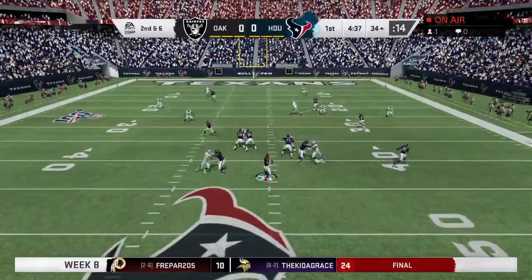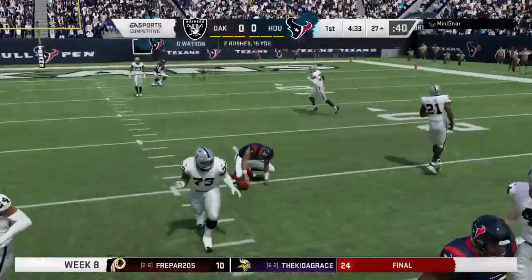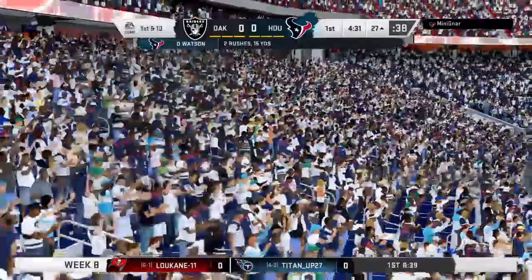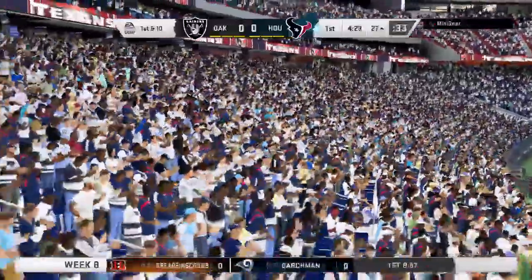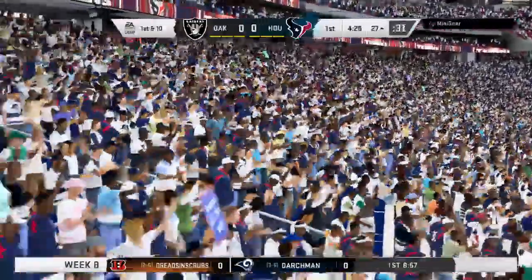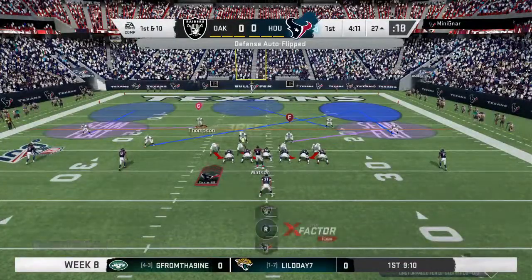They'll try the air now with Watson. And an alley to run. Give him 7 on the tuck and run, and it'll get him a new set of downs. Partner, he was going through his progressions. Not there, not there. After about the 3rd one, he decided he better pull it down and run for it. And he slides down and avoids the hit for good measure.